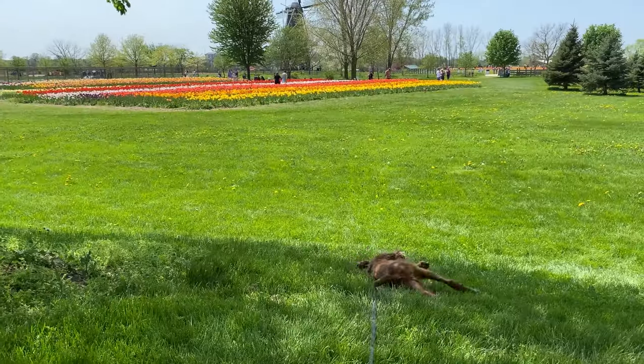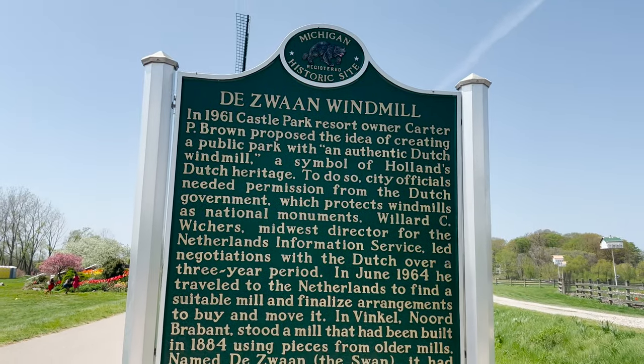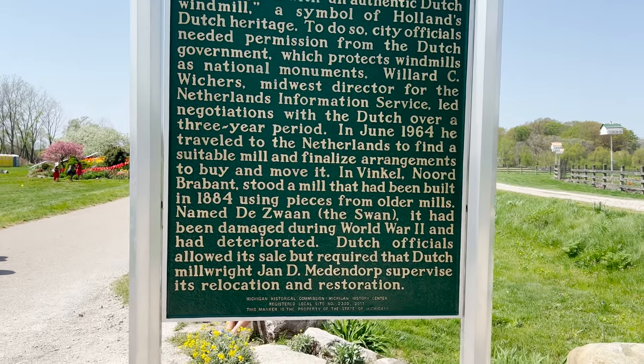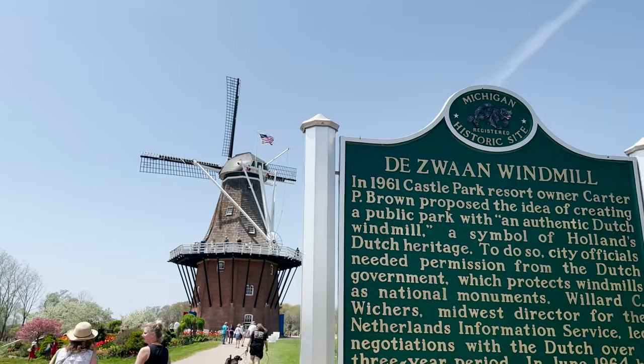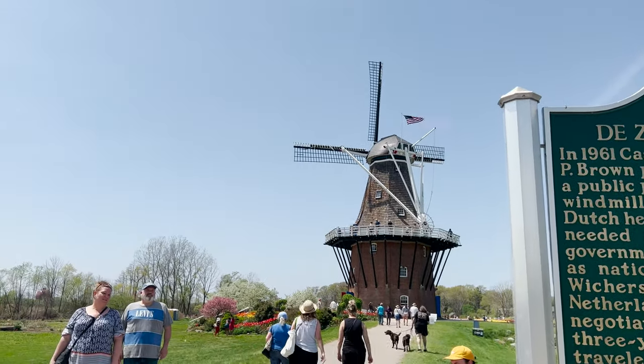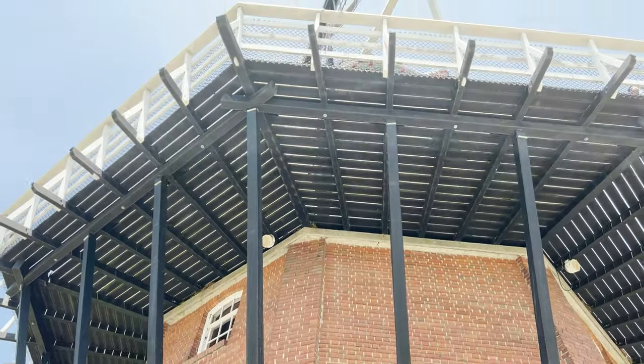As you can see behind me, we have fields of tulips, and this here is the Dezwaan windmill. It was built in the 1960s. It came over from the Netherlands, and it's the only working Dutch windmill here in the United States. They actually do mill flour right here in this Dutch windmill in the middle of Michigan. All right, we're about to go up in the windmill.